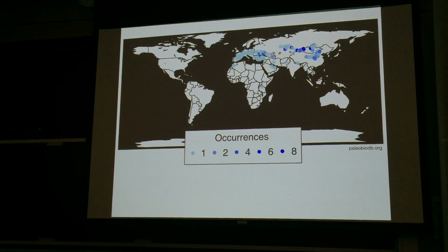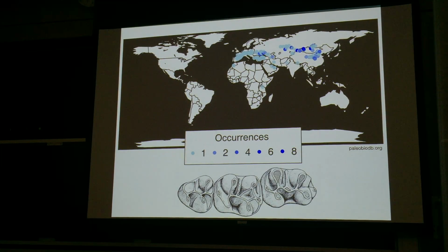So one of the first and main ways in which we can look at the pattern of morphological evolution in a clade is by looking at the fossil record. And all of the blue dots here show places where fossil jerboas have been found, but unfortunately a great number of them are tooth fossils, so they don't really tell us too much about hind limb evolution in jerboas.